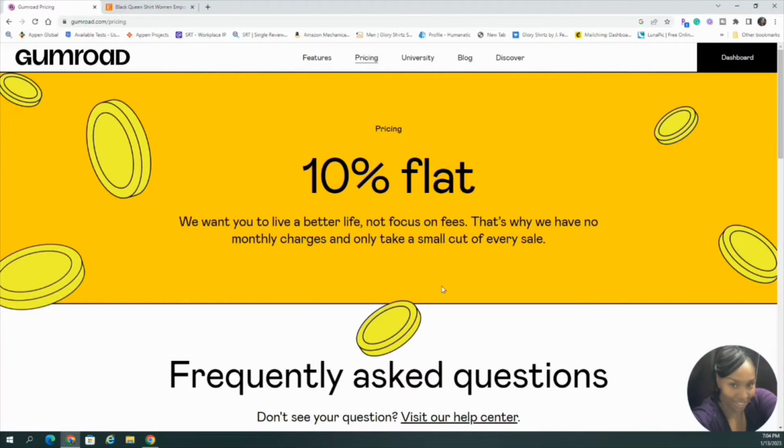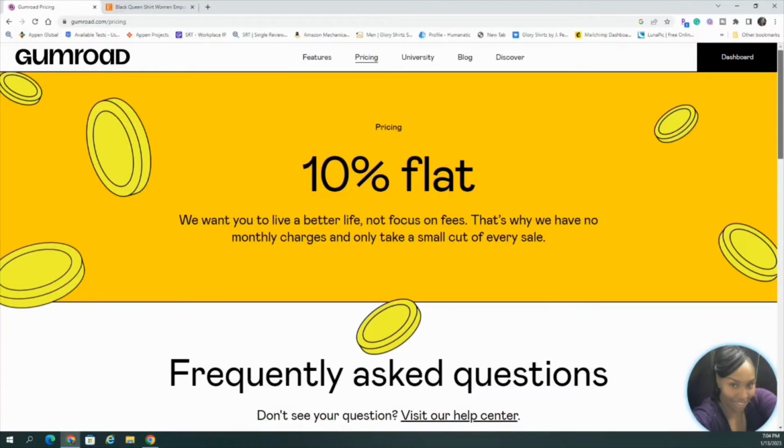So I don't know how much you're going to sell your t-shirts for, what your pricing would be, but you're basically going to pay that on every t-shirt. In my opinion, that's a good deal, mainly because you're not coming out of pocket anything up front. You're making your design on Canva for free. Then you're taking that design and putting it through Printify and sending it over to Gumroad. You're going to sell it through Gumroad. Use your link, promote it however you're going to promote it. And then Gumroad's going to get 10% of your sale.